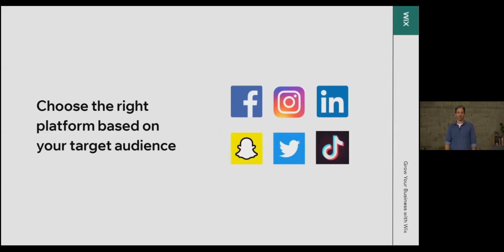A very important thing to do is to choose the right platform you want to invest in. Different platforms cater to different audiences, and as creating a social presence or reaching out to an audience in social requires a lot of investment over time, you need to really commit to it. You don't want to start a social page or a social asset without maintaining it in the long term, because this will probably end up hurting you more than you will benefit.